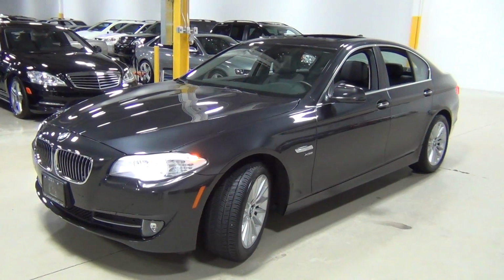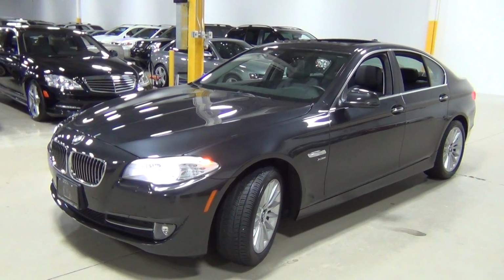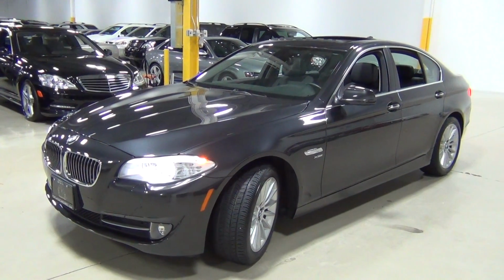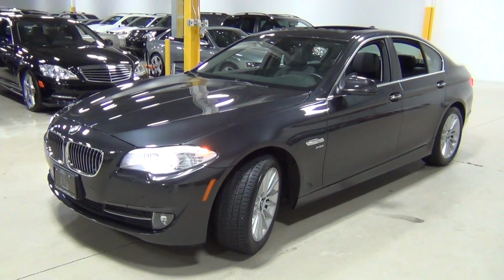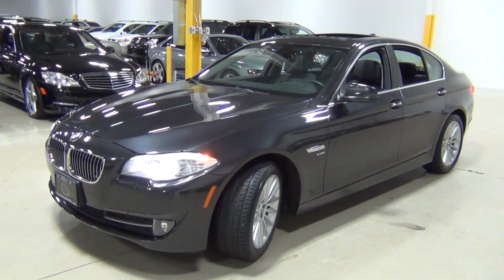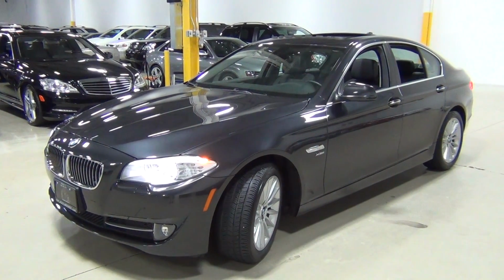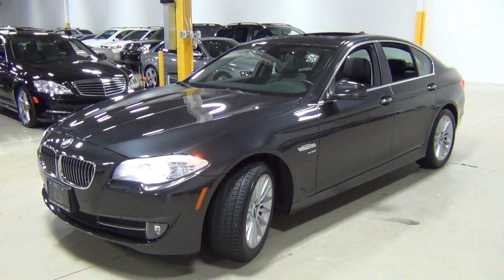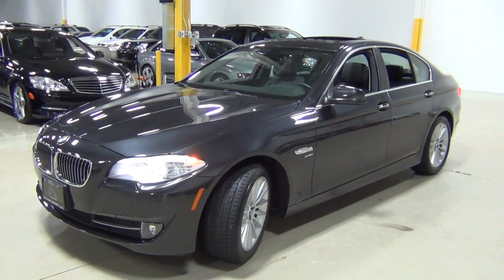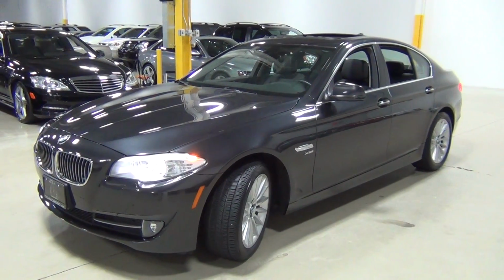The warranty is good at any BMW store until August 1st, 2015, or 50,000 miles. And along with that is BMW full maintenance. And what's great with that is it's also good until August 1st, 2015, or 50,000 miles. That includes oil changes, wiper blades, brakes, and all your scheduled maintenance. So you don't have to pay for any of that. That's a big selling point with BMW.